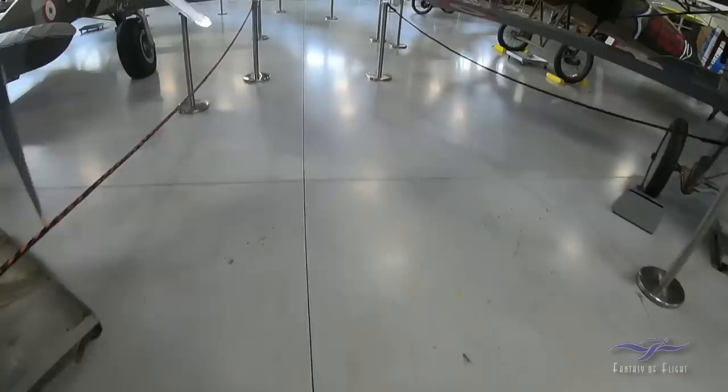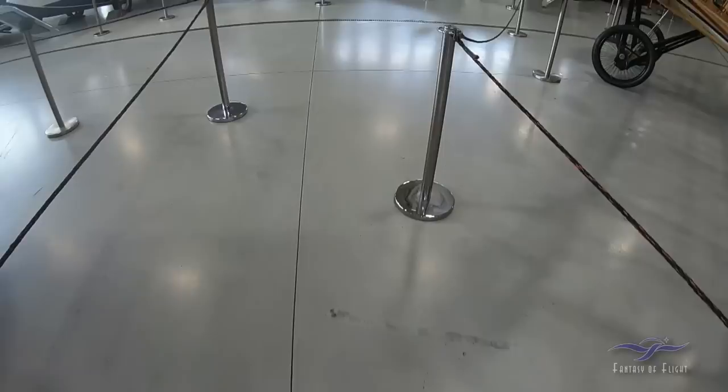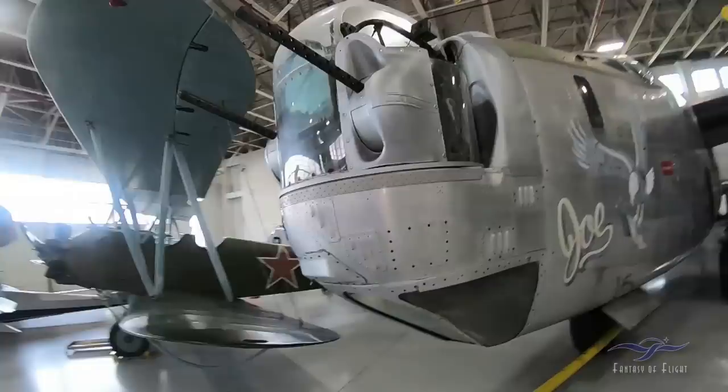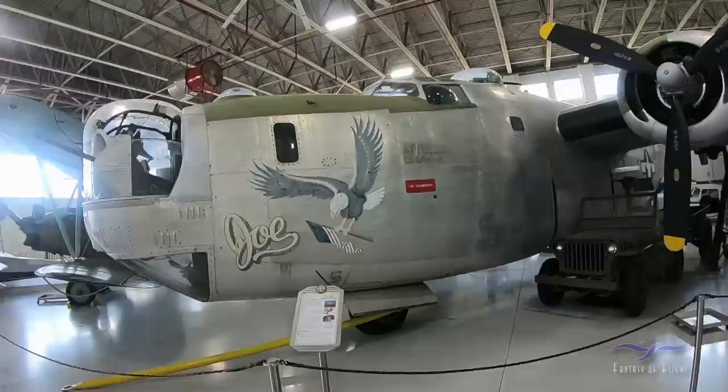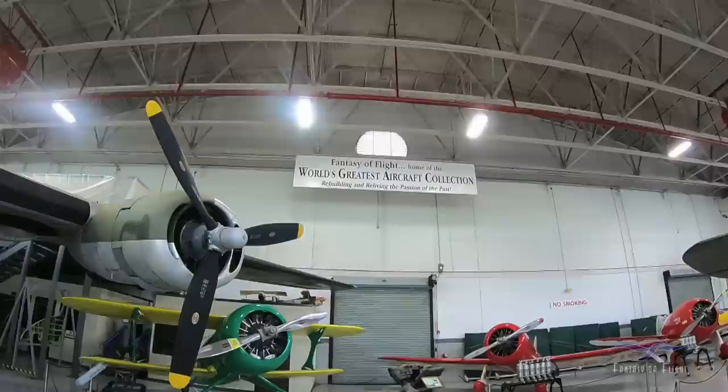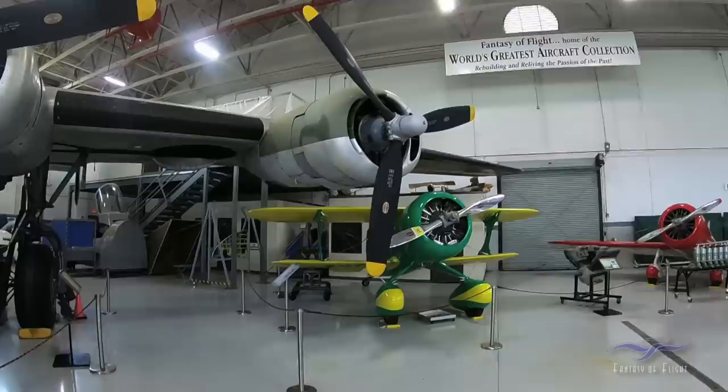But the one airplane we've come to see here is this airplane right here. This is the B-24. Like I said, I have not been in this thing in forever, and I don't even know if I can get in. That's our little tagline there, rebuilding and reliving the passion of the past. A couple of my characters there, a super solution.